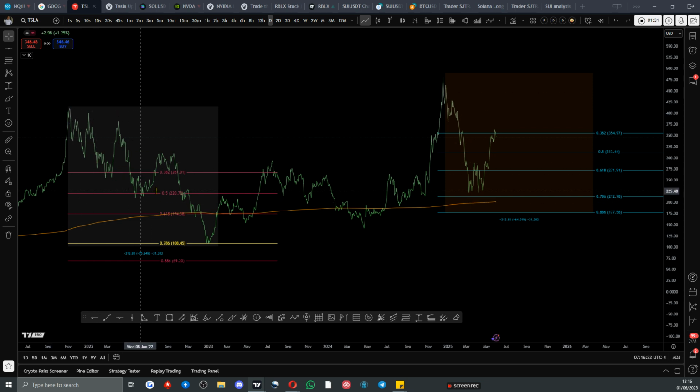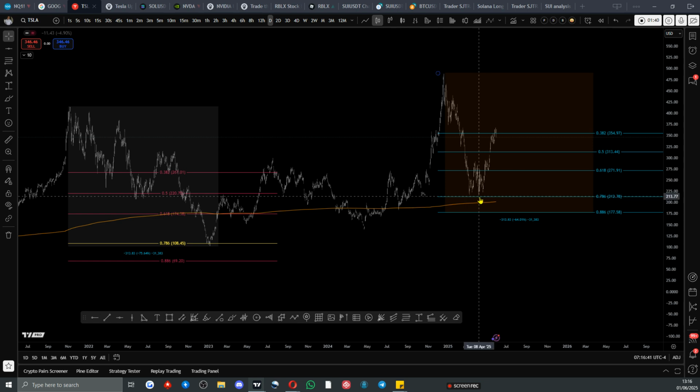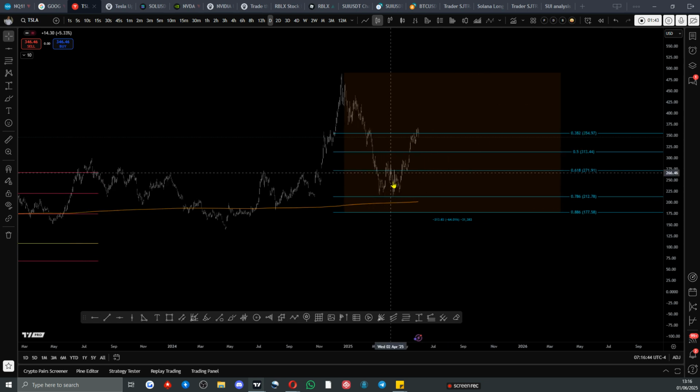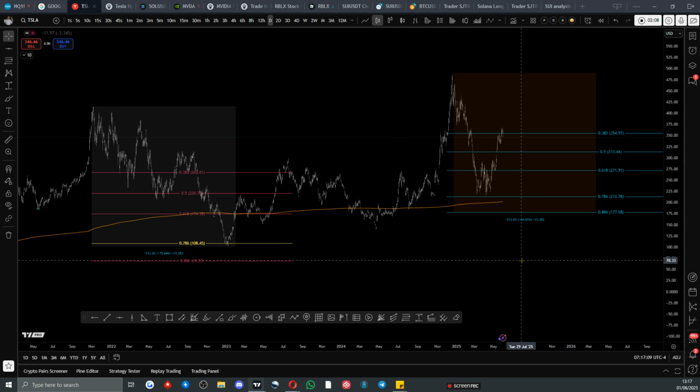So you can see this was the last correction, right? And we come into that 786. In that previous video, if I put the candles on, you can see we touched it here on the 11th of March, and then we back tested that level on the 9th of April, and there's the confirmation. So we got this beautiful move to the upside off that 786, currently coming all the way up to $352 off of 212, which was basically a 65% move to the upside. Quite a phenomenal run on Tesla.